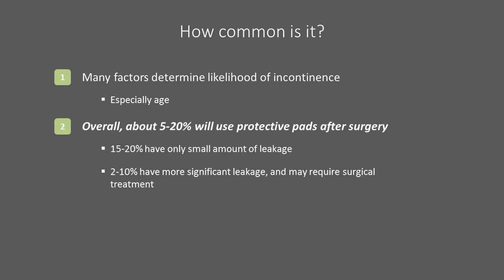Many factors determine the likelihood of incontinence after radical prostatectomy, especially age. Overall, about 5 to 20% of men will use protective pads after surgery. 15 to 20% have only a small amount of leakage, while 2 to 10% may have more significant leakage and may require surgical correction. When necessary, good treatments do exist if leakage persists.